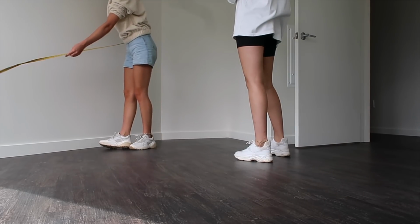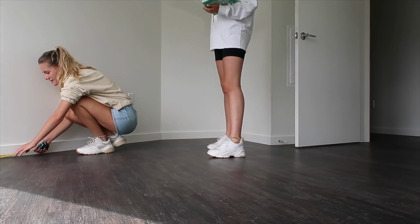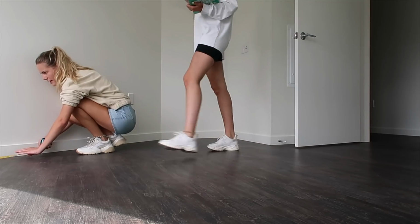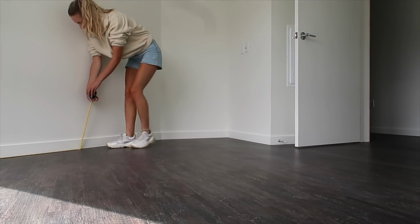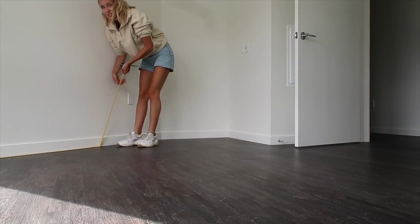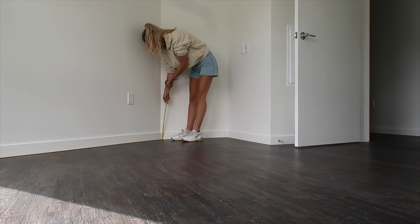I feel like we're architects. We're like running a science experiment right now. Yeah, we gotta go hold it over here. Some precision, yes, please. This is the cheapest measuring tape. So to this corner is 108.